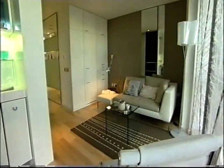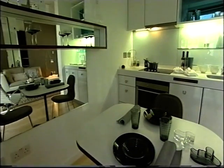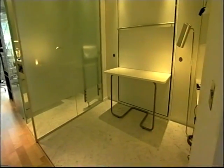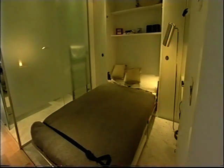These studios haven't been built yet, but the Ontario Tower is due to rise 29 stories above the Thames and offer a range of small, convenient living spaces with state-of-the-art bathrooms and kitchens. Every inch of space is utilised. When you're not using this area as an office, the bed pulls down from the wall and it's all ready for you to crash out on.